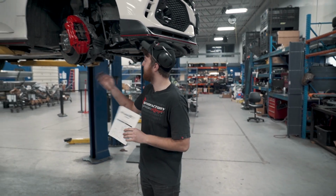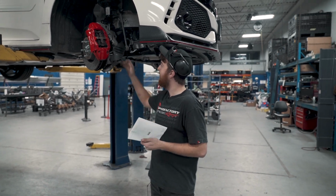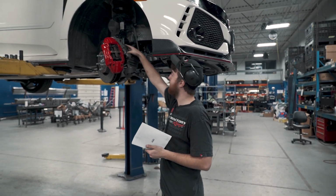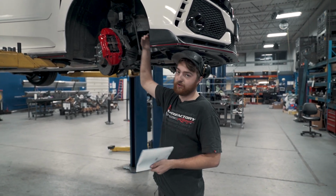So yeah, basically the gist of it is pull this control arm out to give you some more room to pull down, and then you'll loosen these two pinch bolts here, and then you kind of shimmy this down all as one unit, and then you can take the strut out from the top.